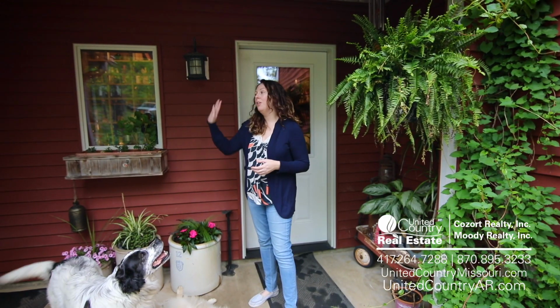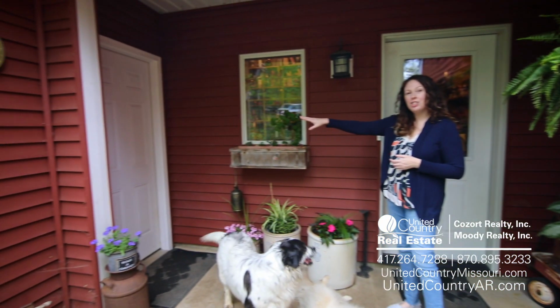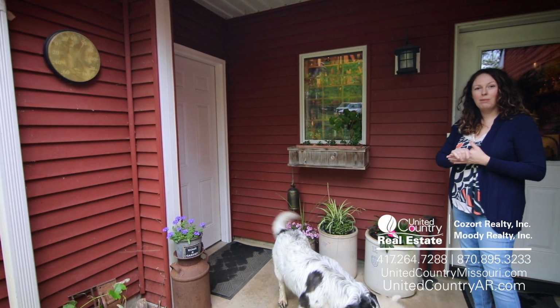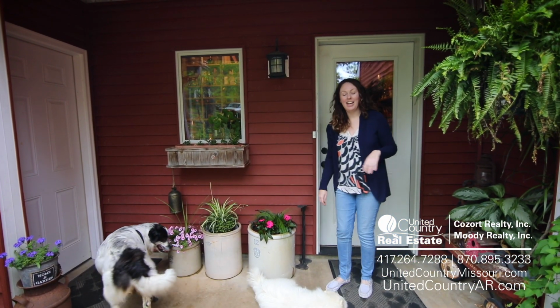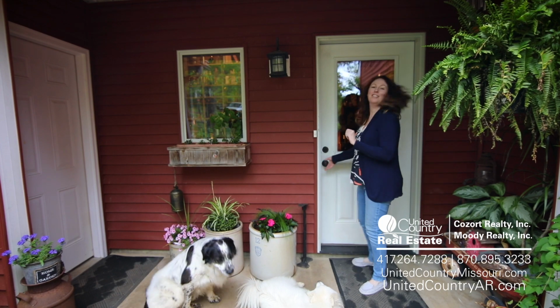I'd like to point out real quick, this is the way to the double car garage. There is a large storage area up top that is good for Christmas decorations or Easter or whatever you got. Puppies not included. Come on in.